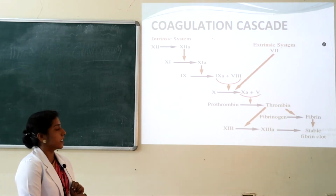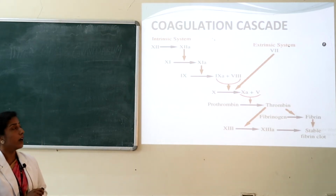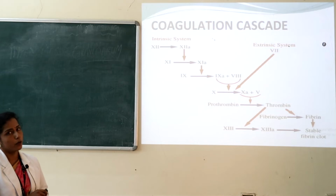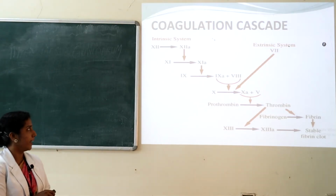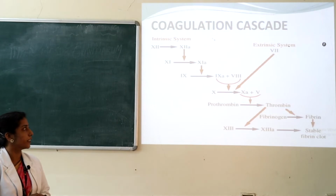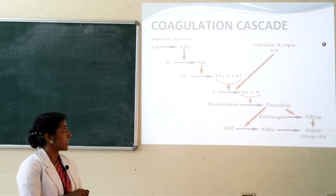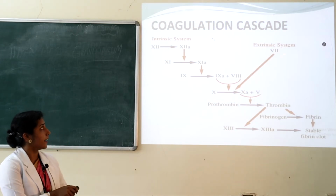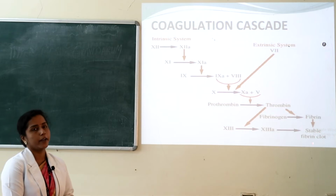In case of the intrinsic system, what happens? Here clotting factor 12 is converted into clotting factor 12A, and then clotting factor 11 into 11A, then 9 into 9A, and 9A along with clotting factor 8 converts clotting factor 10 into 10A. This happens in the intrinsic system, and the intrinsic and extrinsic systems come to a common pathway and lead to the stable fibrin clot.